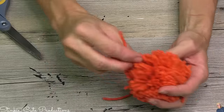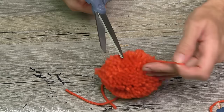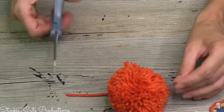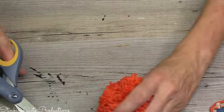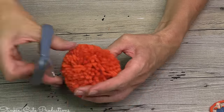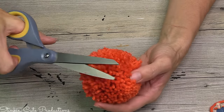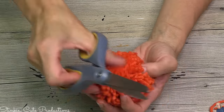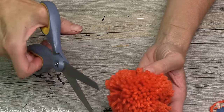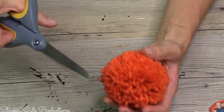It pops off. Come on, Kelly, there we go. And you may need to give your pom-pom a bit of a haircut. You're gonna wanna cut off those ends that you use to tie all the strands together, but you will see that there is some unevenness. If you like that, keep it. I kinda wanted this to be a nice, clean-shaped pom-pom because I'm making a pumpkin.